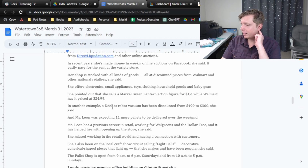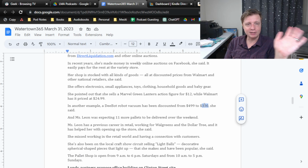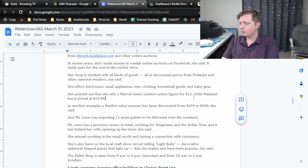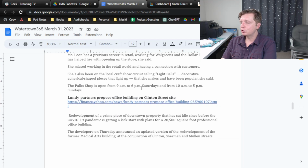Or a robot vacuum, normally $500, and then the same exact thing, brand new, in the box, nothing wrong with it, only $300. And so this is an exciting time for Becky Leon. She's expecting 11 more pallets to be delivered over the weekend, and she's been on a local craft show circuit selling light balls that have been popular.